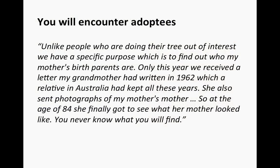I received this email from one of my matches on Family Finder last year. It says, unlike people who are doing their tree out of interest, we have a specific purpose, which is to find out who my mother's birth parents are. Only this year, we received a letter from my grandmother, which she had written in 1962, which a relative in Australia had kept all these years. She also sent photographs of my mother's mother. So at the age of 84, she finally got to see what her mother looked like.